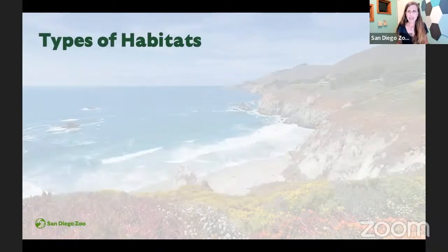So with that, now that your science brains are kind of thinking, why don't you put in the chat box some types of habitats that you can think of? Ooh, I'm seeing some really good ones.